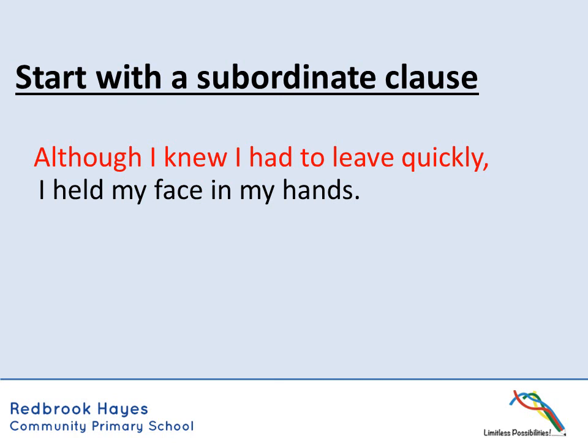Okay, so in your packs you will see that you've got a sentence of your own to have a go at. You'll have a main clause, and you're going to try and add those styles of opener like you just saw me do. At the end of it you should have 8 sentences with fronted adverbials, and just don't forget those commas to separate it from the main clause, the main sentence.